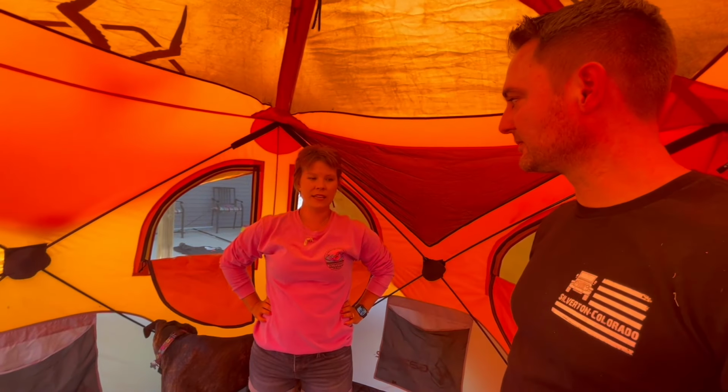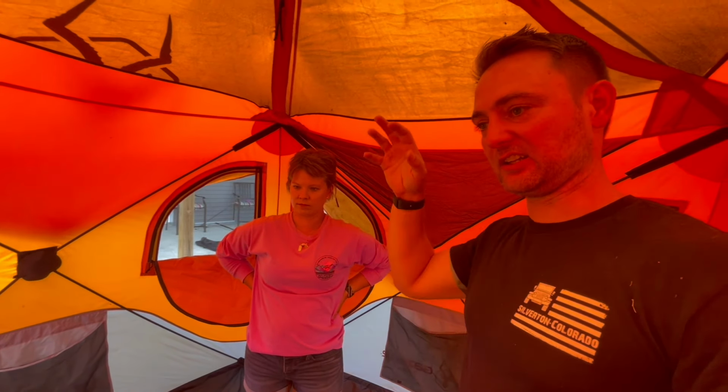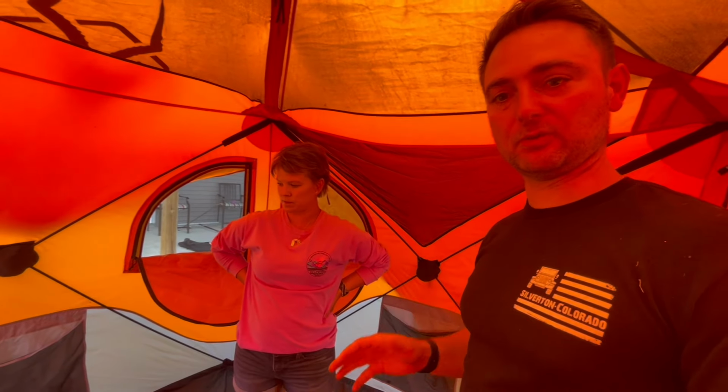The tent didn't leak. At all. I had tents in the past where it just downpoured on us and it was like you weren't even in a tent at all. Everything just kind of leaked right through. This thing kept us dry for the 10 days that we were out camping and it was awesome for us.